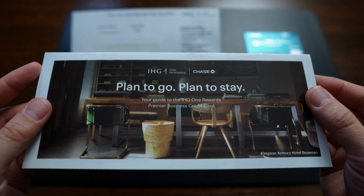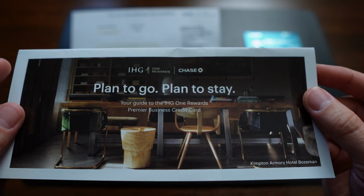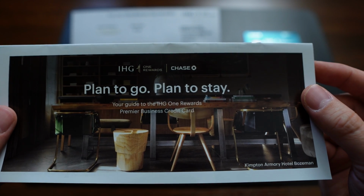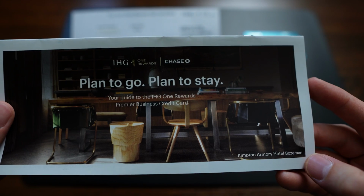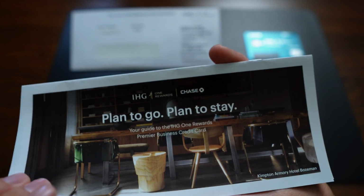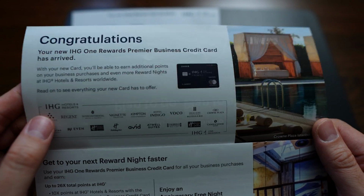That's the IHG pamphlet that says "Plan to go, plan to stay, your guide to the IHG One Rewards Premier Business Credit Card." And it's really nice that we can see this Kimpton here at the Armory Hotel in Bozeman. Hopefully one day I'll be able to stay at that property. We'll see.